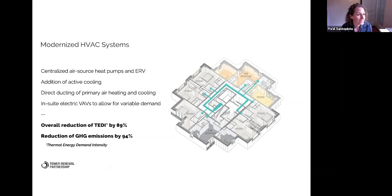And we added here, and this is interesting, even though we reduced our thermal energy demand intensity by 89%, we were able to add cooling, which this building did not have before. We know every summer there's a risk of overheating in buildings of this vintage, especially in a seniors population who can be more vulnerable. So we were able to add cooling here.